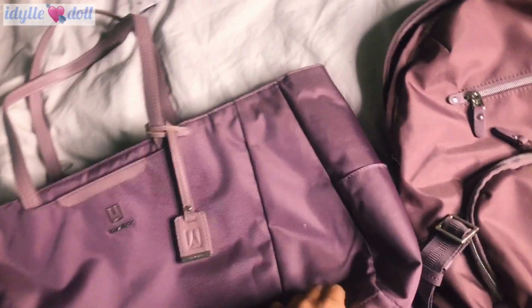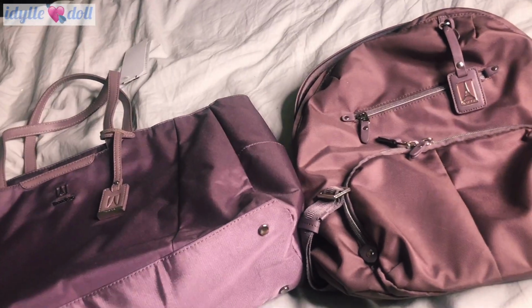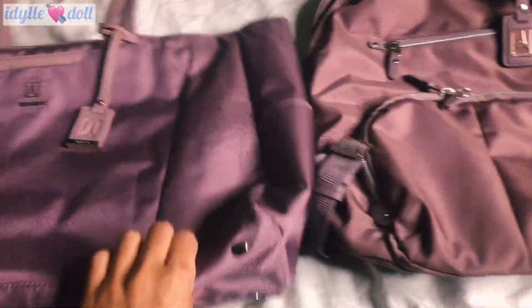Great travel items. I'm over traveling with Louis Vuitton. I think I'll still have maybe a Speedy or a Keepall sometimes, but I'll definitely always take a tote, a Travelpro tote.